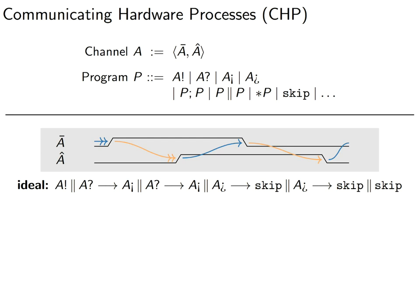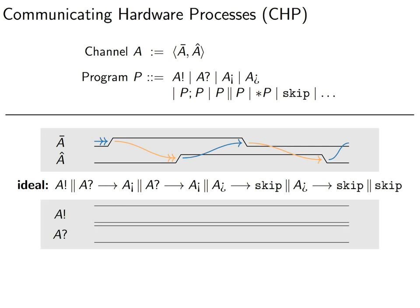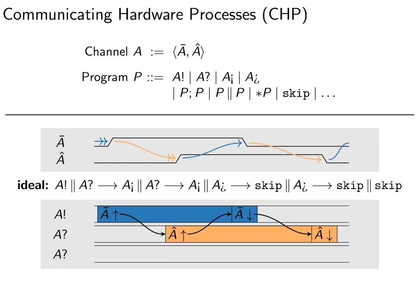So to see why, let's look at what each individual process is doing during the handshake. So again, the sender first drives A bar high, then the receiver drives A hat high, followed by the sender driving A bar low, and the receiver drives A hat low. Now, suppose we have a second receiver in parallel with these 2 processes. Then upon observing that A bar is set to high, the second receiver can join the first receiver in setting A hat high without error.